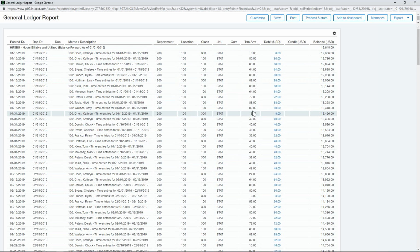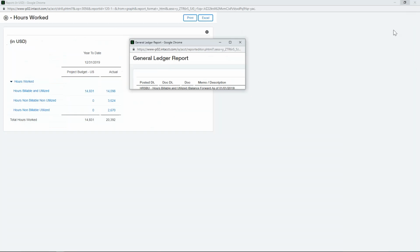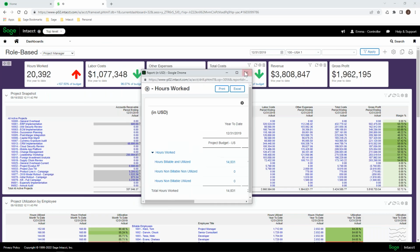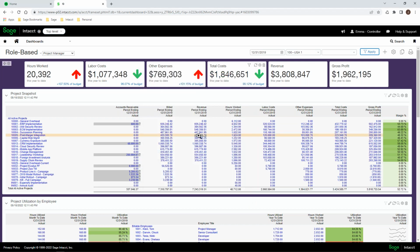I don't need to understand navigation structures or have someone teach me how to navigate. It's there on my dashboard. Why? Because it's built in. It's built to serve your needs as a project manager in this example of a dashboard, and it understands where you want to go. So when you drill on any piece of information, it's just simply going to take you there.